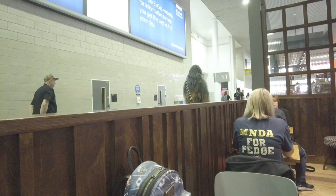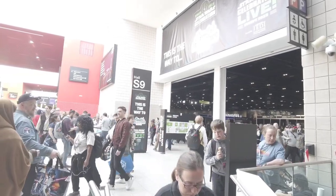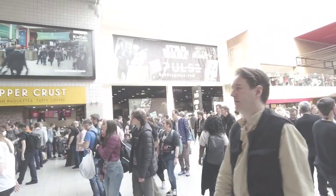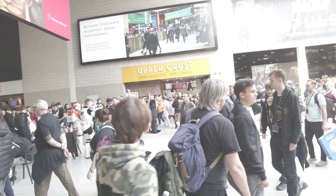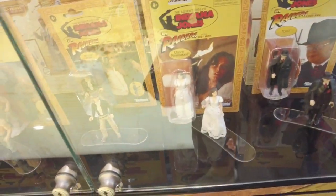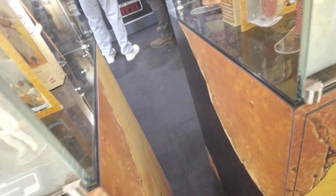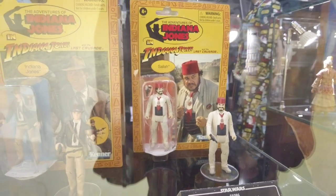Just casually walking past. So we're back at the Hasbro stand, and they've got an Indiana Jones range that they brought out. Robert John Rhys Davies there, Sala.